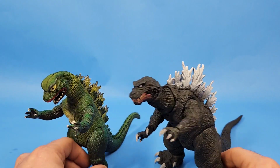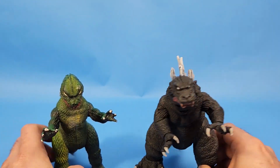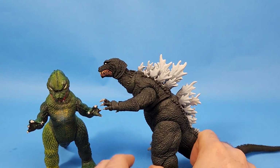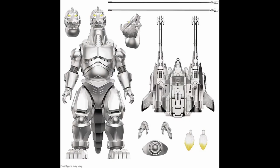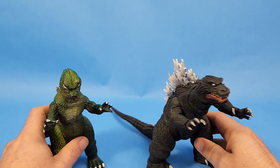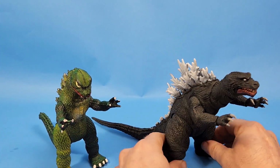Yeah. I think overall this is a success, guys. I like it. I'm really excited to add this to my collection. And I do have a pre-order. Super 7 has got an Ultimates line coming out, and I've put a pre-order in on a Mecha Godzilla. I cannot wait to get that. And I might have to pick up one of their Godzillas as well. They do a lot of retro stuff with them. And this one is NECA, and I dig it.